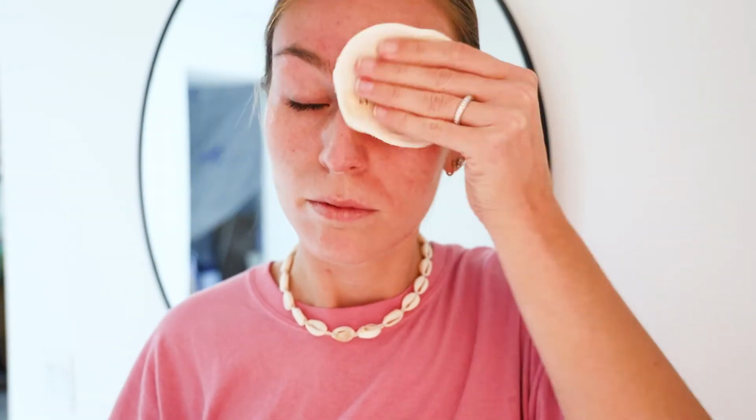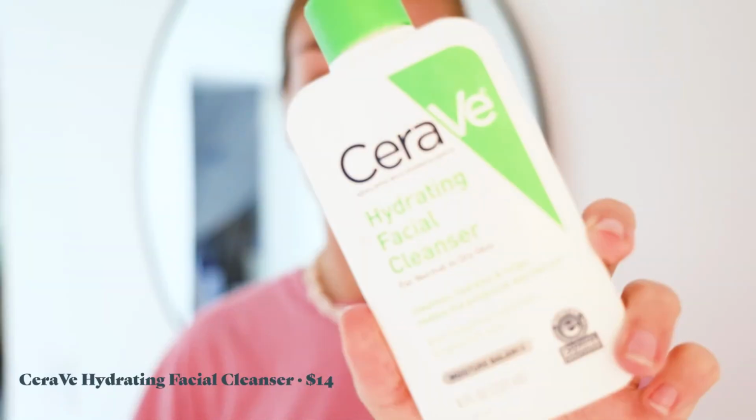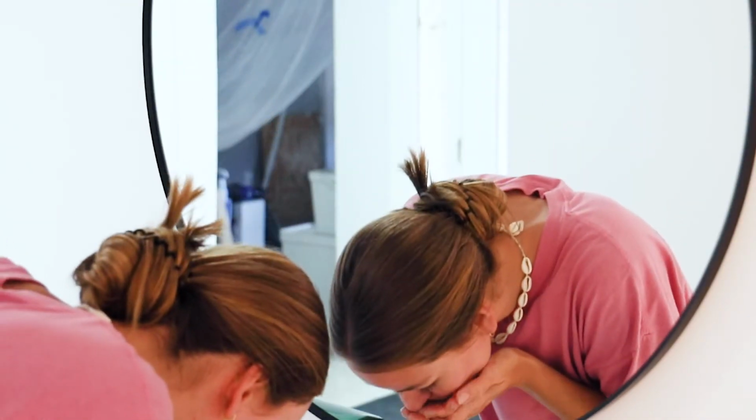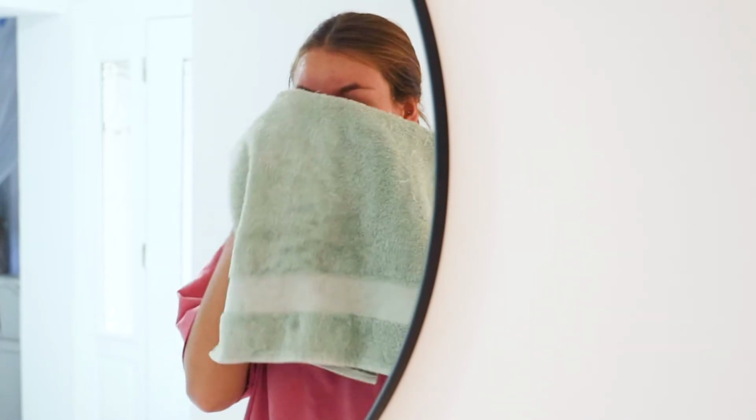And onto the rest of the face area. I'm thoroughly going to clean the rest of my face now. Next step is a little gentle cleanser to clean the rest of my face. I'm using this one from CeraVe, the Hydrating Facial Cleanser. Just 2 pumps and applying that to my face. Again, I have a separate towel that I use for my face only.